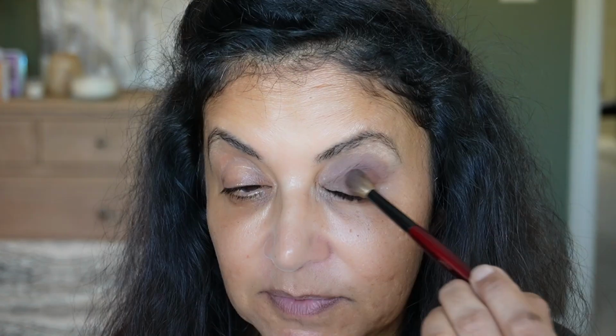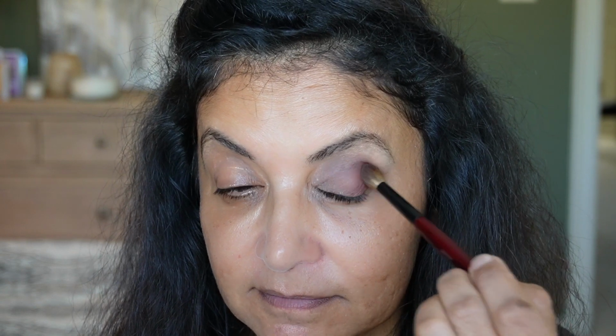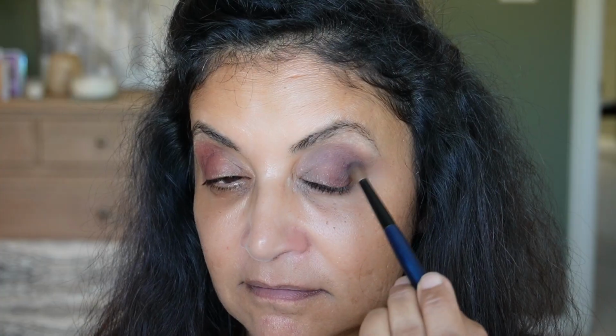Placing it in the outer corner, and hopefully I won't have to work that hard with this one. Oh no, that is pretty pigmented there. And then let me just bring some in. I'm just going to build it up a little bit more. Now I'm going to go in with the Sonia G Mini Booster, and go into this deep shade. Just emphasize that more in the outer corner. All right, that looks really good. And I have to say, I'm not seeing any texture.